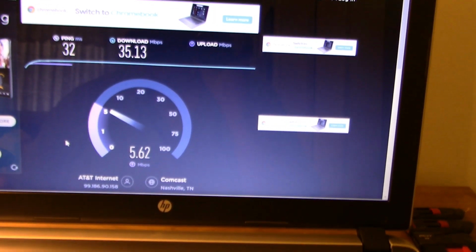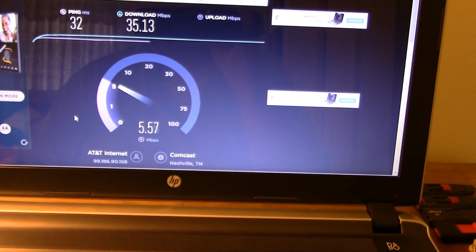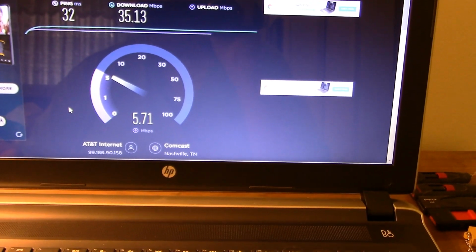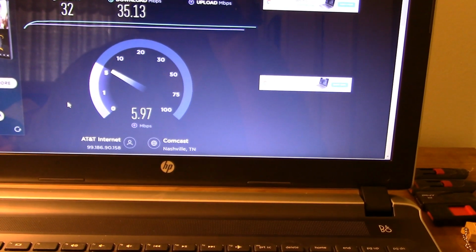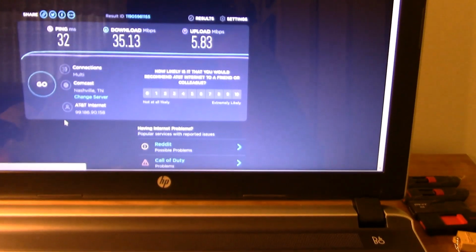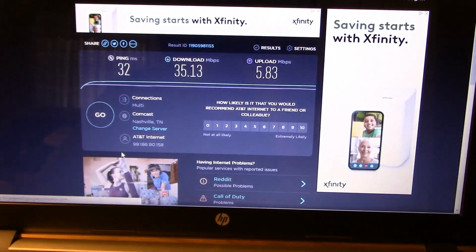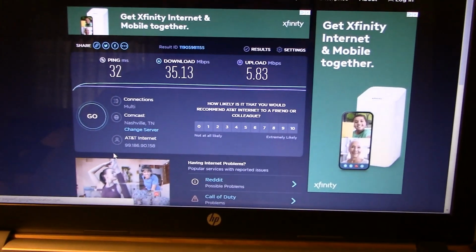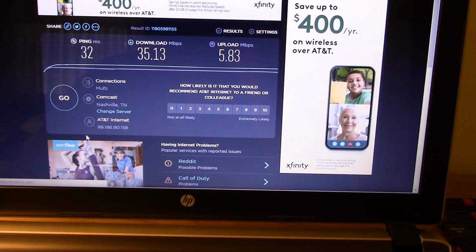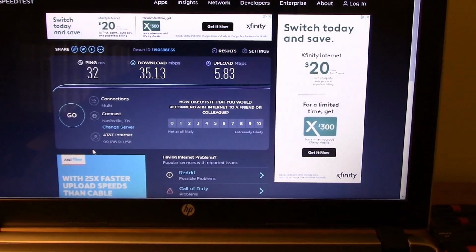35.13 on the download. And upload is 5.83. I am definitely looking for something better. Now, right now, since I got it today, I'm actually charging it overnight, and then I'm going to set it up, and then we'll go further on this, and we'll see how it works out.